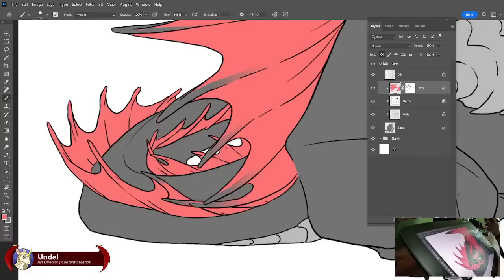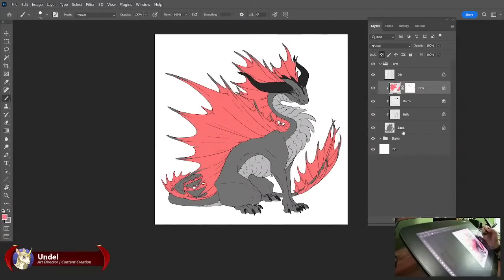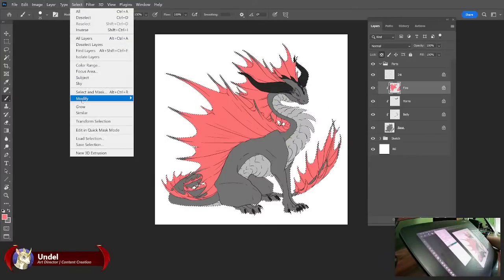Oh, did I do that on the main layer? Let me disable the layer mask. Nope. Enable layer mask. Why is this not working? Control D. Okay, I still had a selection going. Okay, yeah, I think that's fine. I'm now going to apply the layer mask.